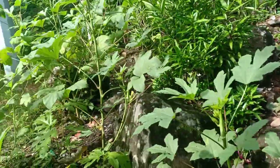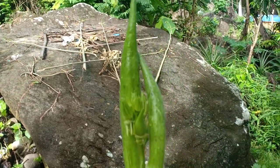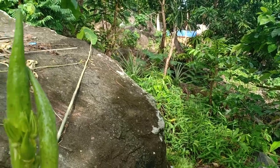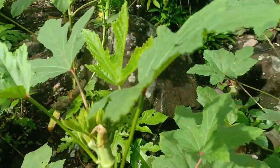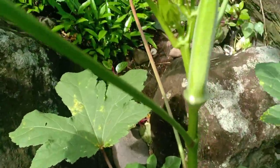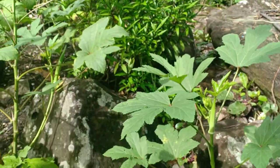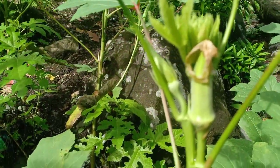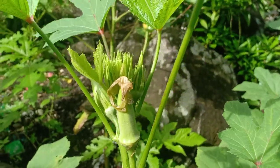Oh my god, they're growing too long now, especially this one. I think it's 6 inches long. Okay, now we'll go to the second plant. Here's the second plant. Oh, there's another fruit here, but not yet ready for harvesting. And to the third plant, we have another fruit, but too young. So keep growing, baby.